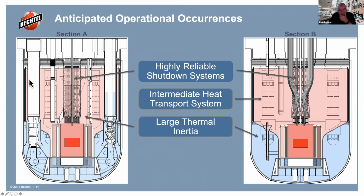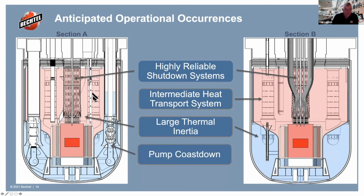And this is a large thermal inertia. So you have a long time before emergency cooling or other issues arise in a loss of power, and the thing just sits there. It will cool itself and not melt down. It utilizes pump coast down as part of the control scheme post-accident or post-loss of offsite power.